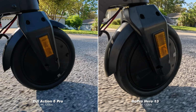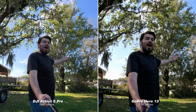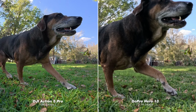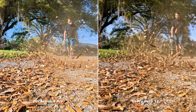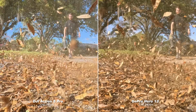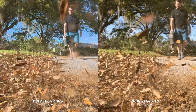When it comes to slow motion, both of these cameras can do 4K at 120 frames per second. However, if we drop our resolution down, we can shoot up to 240 frames per second. However, the Action 5 Pro will top out at 1080p in terms of resolution at that frame rate, and the GoPro will shoot at 2.7K. So the GoPro has a little bit more resolution to work with and will give us a little bit better image quality when it comes to shooting at those high frame rates.